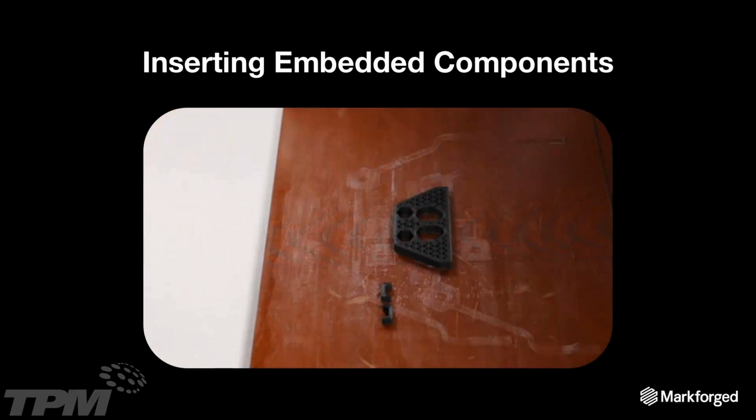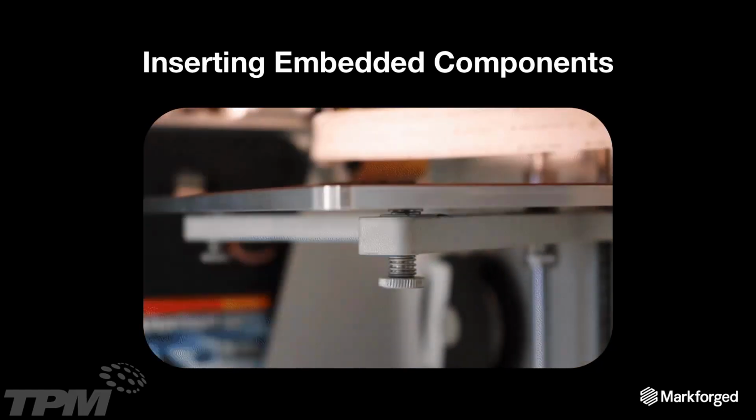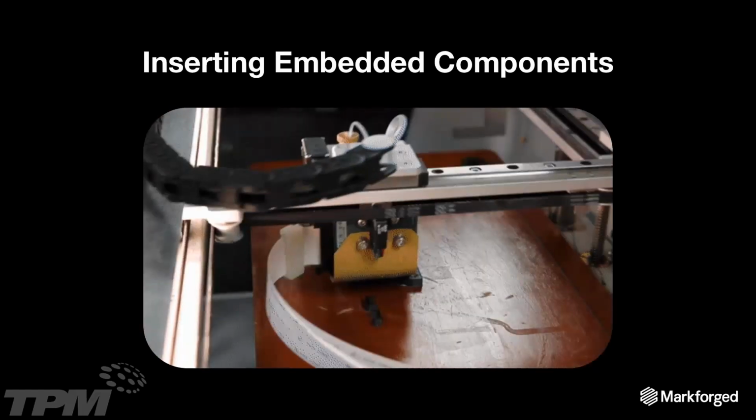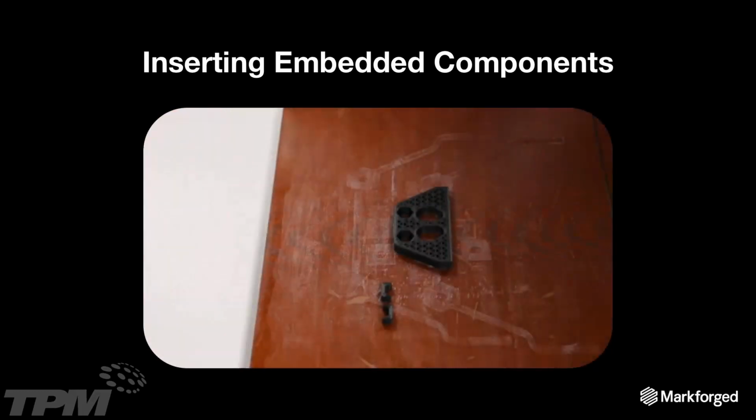You can also embed components. So mid-print, you can pull your build plate out of the printer, drop in your hex nuts, place it back onto the printer, and it will print right over those hex nuts, therefore capturing and embedding those hex nuts as threads into your part.